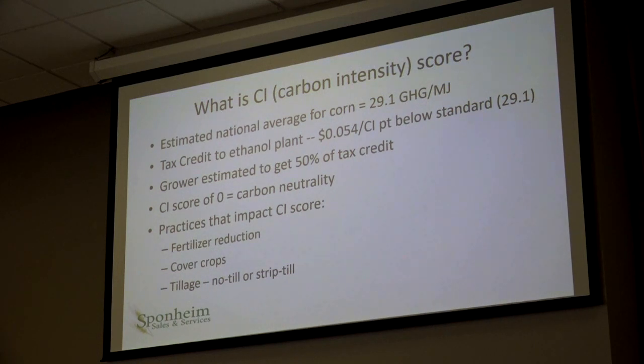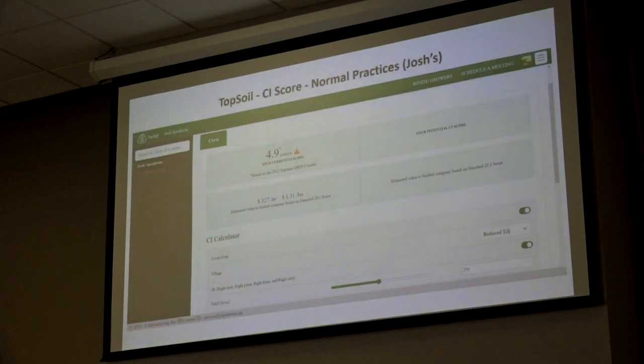I can talk about it for us. We're using tillage, using cover crops, and we're using fertilizer, or using animal manures for your fertilizer source. And you'll see in the next slides, Josh will have some examples of different practices that are being used and what kind of CI score you would get.